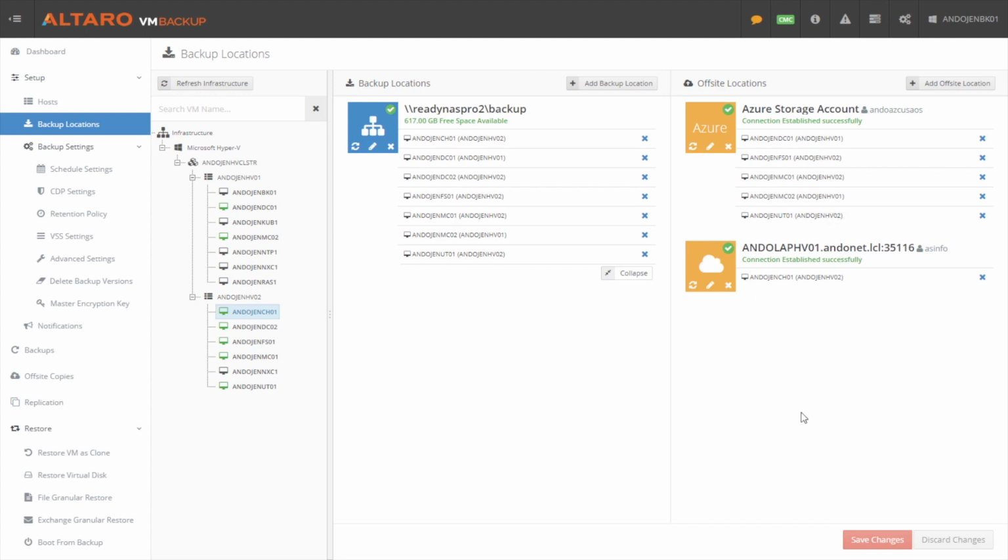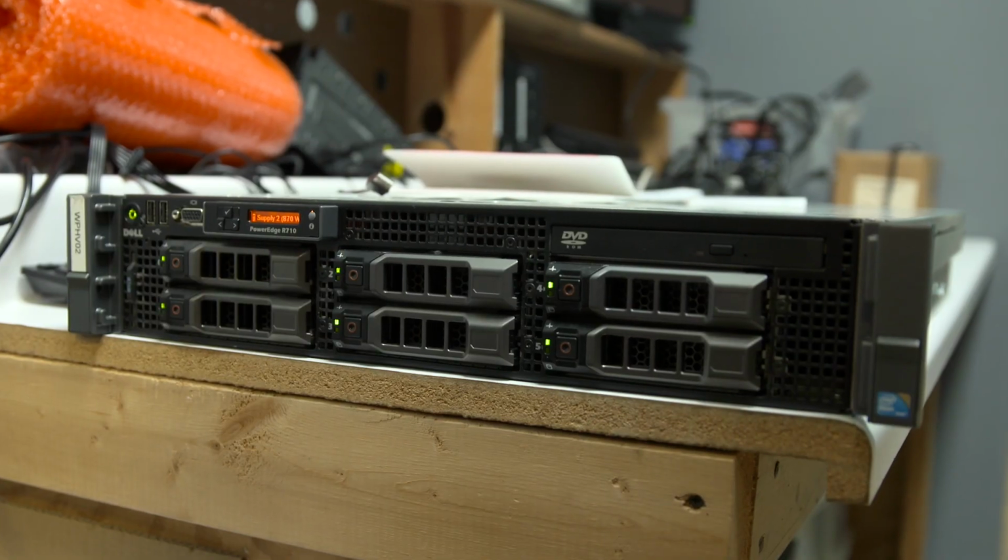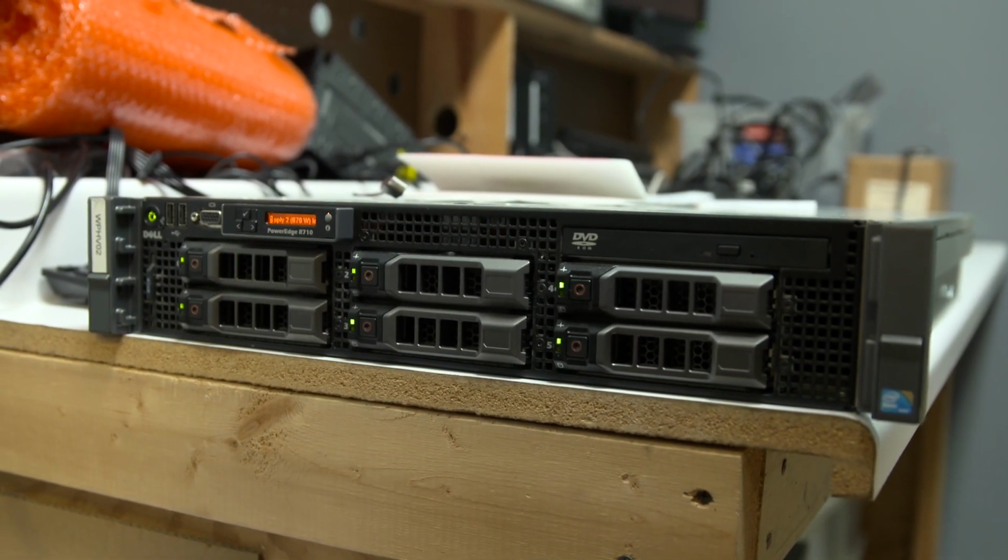Altaro VM Backup allows us to back up servers locally, full image backups, that in the event of some kind of hardware disaster, we can quickly boot these images on another piece of hardware. We can boot on the same hardware, and it'll boot from the backup storage, so it boots from last night's image in 10 minutes.